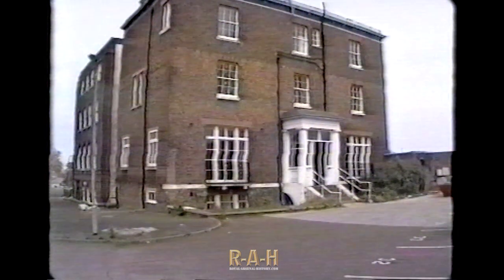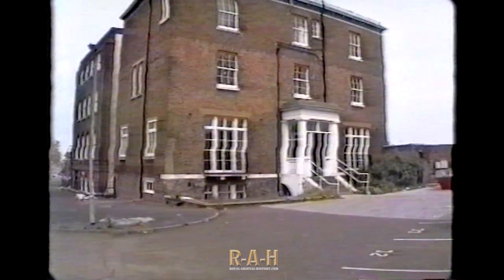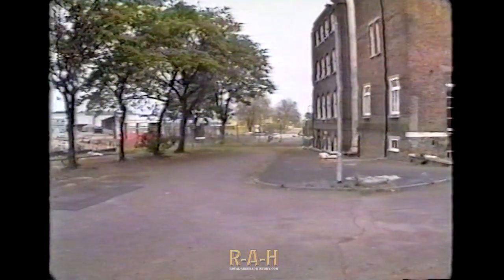This is the front end of Building 2, and you can hear the traffic from Plumstead Road in the background, and I'm not sure whether you'll in fact hear me talking too clearly, because my voice will probably be swamped by the noise of the traffic.